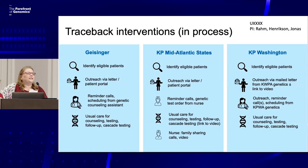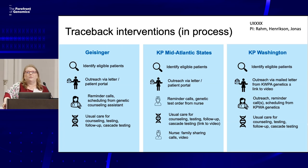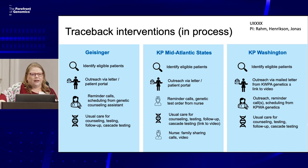The other one is traceback interventions across three organizations, Geisinger, Kaiser Mid-Atlantic, and Kaiser Washington, to identify individuals with ovarian cancer who are still living, had never had genetic testing, and try to get them tested so we can both help them and identify their family members and get family members testing. So sort of a cascade testing process there.